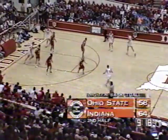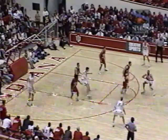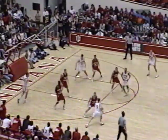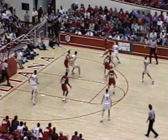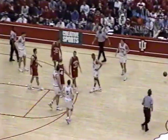Ohio State continues to stay in the zone. Indiana hasn't really had the answer in the first half. Neil Reed came out, really made them pay. Seems like he's a little hesitant to step up here in the second half. The score gets close. Indiana only has one guy, Brian Evans, really looking for the shot.